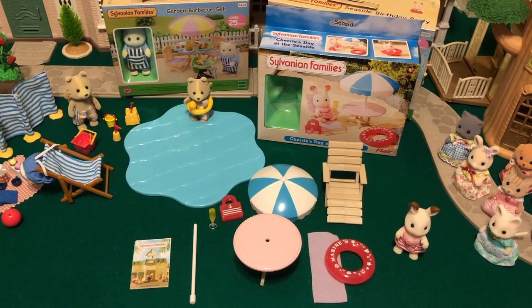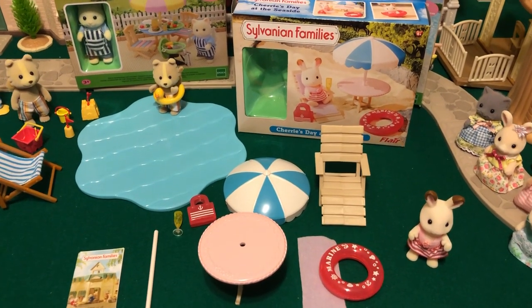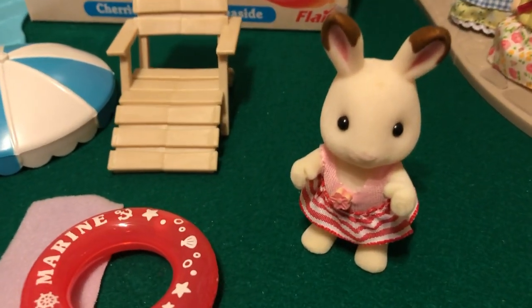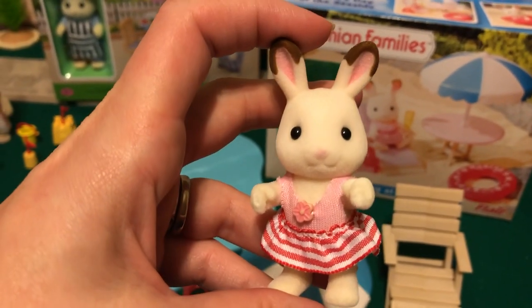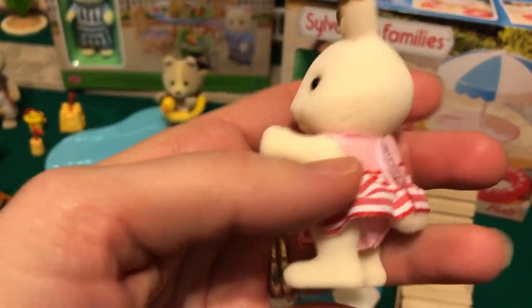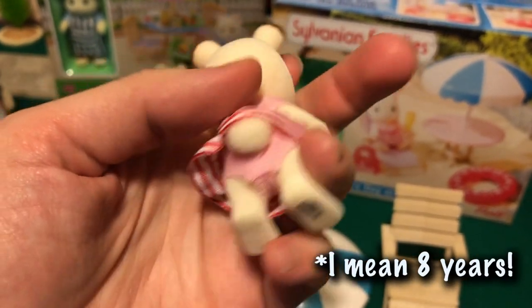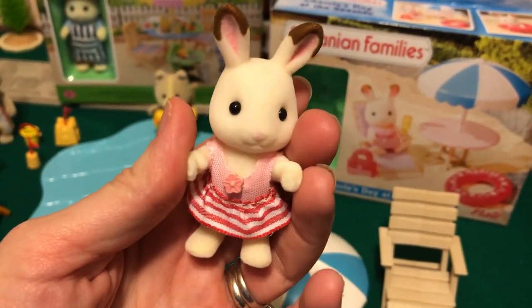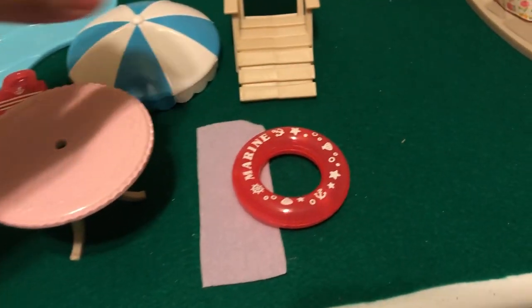So here is everything out of the box, and here is everything out of the package. It's actually kind of a small set. It doesn't come with a ton, but it's a beautiful little set, and I just love Cherrie. Beautiful little swimsuit, and she just looks so perfect. You would have no idea she was sitting in the box for 15 years. I love that swimsuit, and that sticker says Epoch, 1985 Epoch. I think that's where their registered trademark came from, or their patent, or whatever.